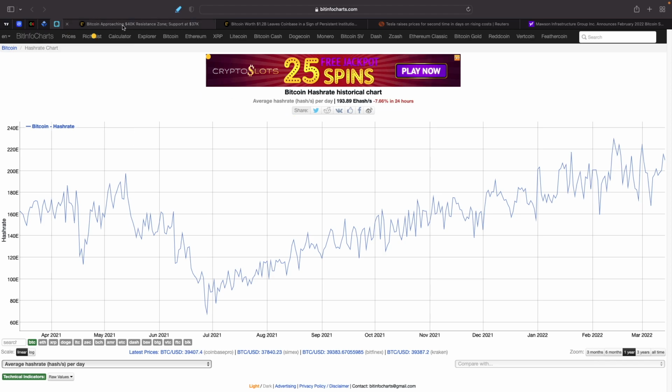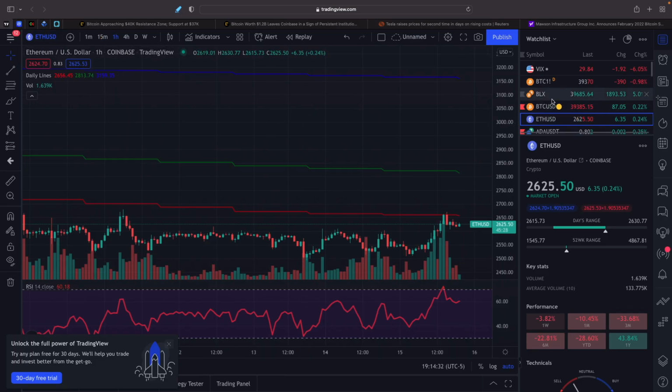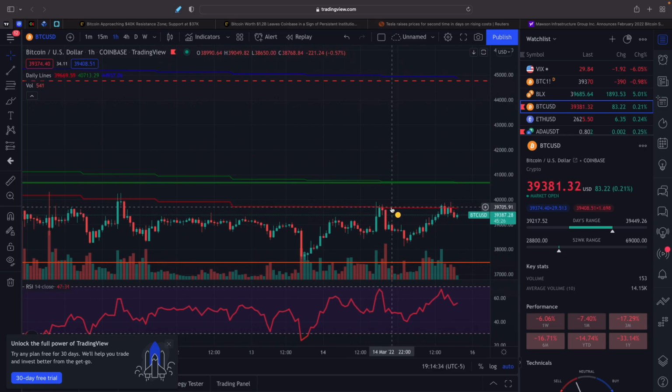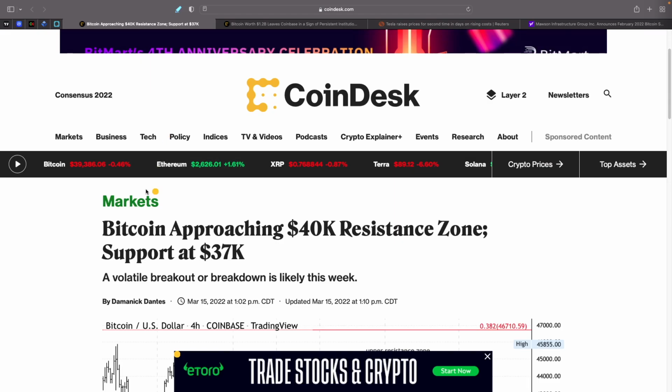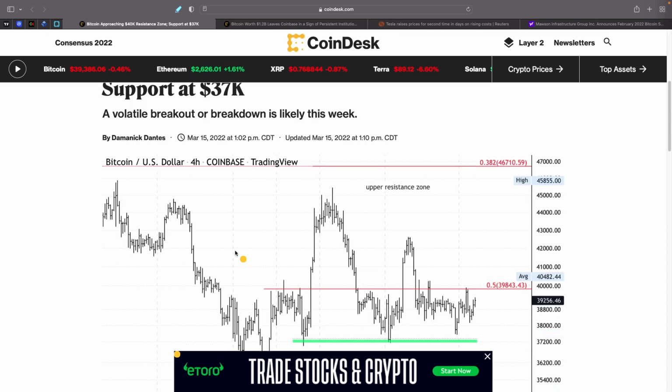All right, so let's take a look at Bitcoin approaching 40K. So resistance zone right now and support is at 37, and we can see that obviously on the Bitcoin chart here. That 40,000 is pretty much the resistance, and 37,000 is the support, which we can see down here on the line here. So we're just playing off of that. We're bouncing between it. So a volatile breakout or breakdown is likely this week.